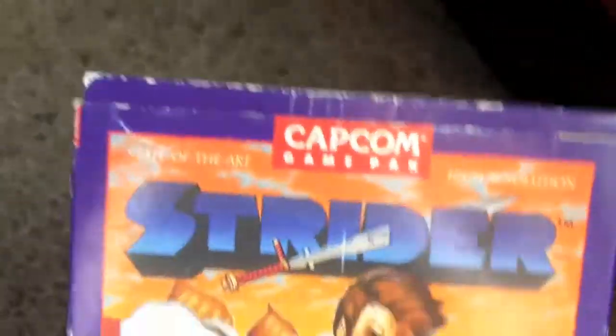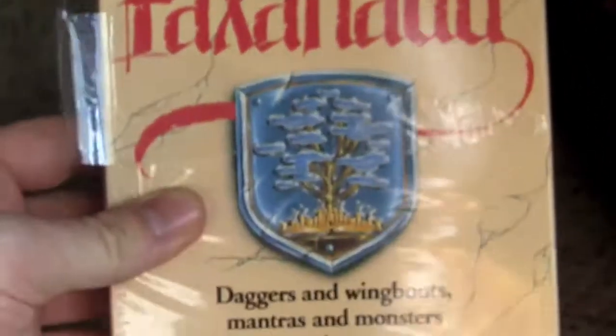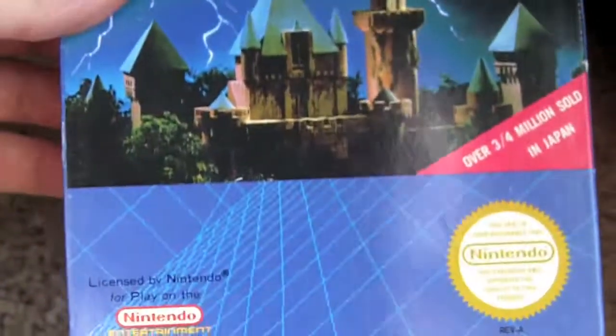Over here we got my box of Nintendo, not a whole lot. Strider, Xanadu, Milon's Secret Castle, hard game, Jackal, one of my favorites.